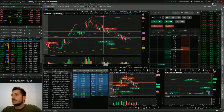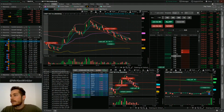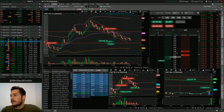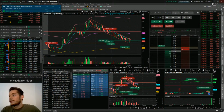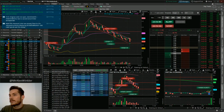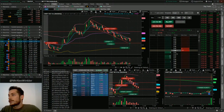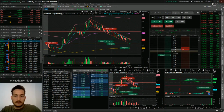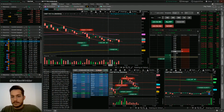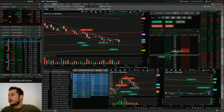Could be a double bottom on CNDT. That would be around 95. Entry at 95. Goes to entry at 94 actually. Possible second entry here at 93. Bit of a bigger flush than I would have expected actually.